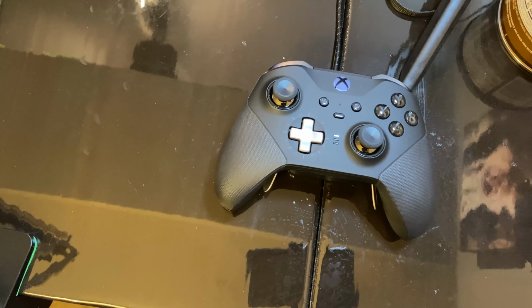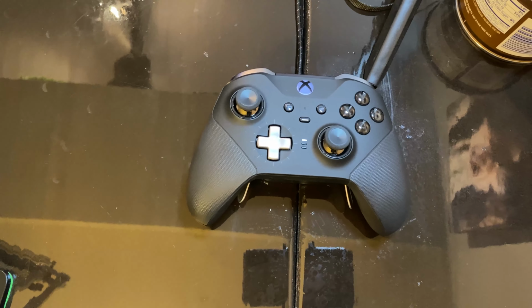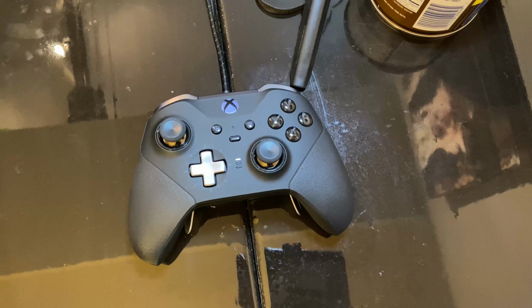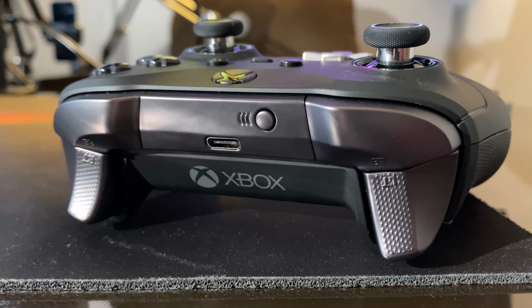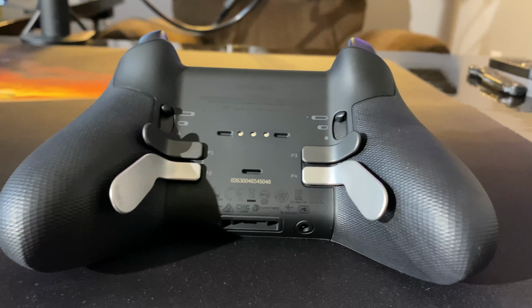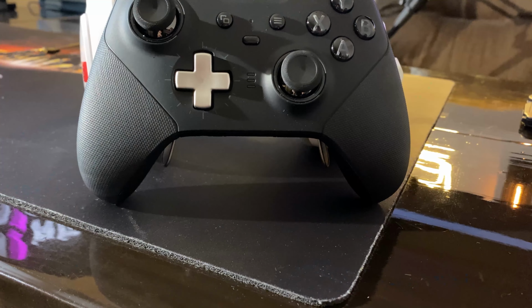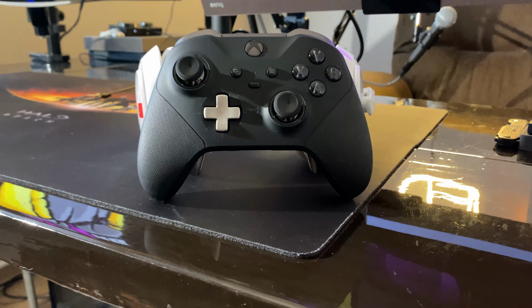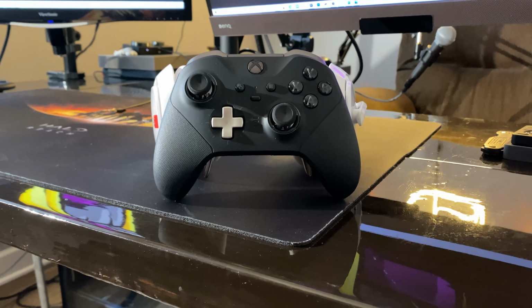And right below this LED light is my Elite 2 controller. I've been using this controller for about 1.5 years and haven't had any problems with it. Up until about a week or 2 ago, the right bumper went out, so I did have to get it replaced. But other than that, this has been my favorite controller I've used so far. Now, I'm not saying it's perfect, and I do have a few critiques, so I have been thinking about doing an in-depth review. So if there's anything you would like to know, make sure to leave that down in the comments.